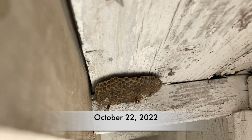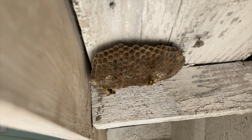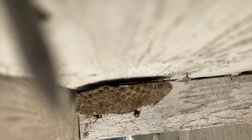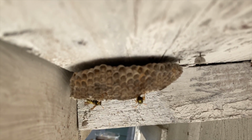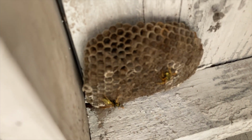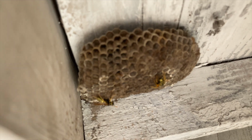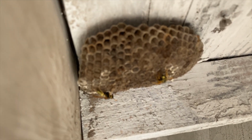Here we jump forward again about another month to October 22nd of 2022. And now we see only two wasps left on this nest. Looks like one male on the left and a female on the right. And there does not appear to be any life in the nest otherwise. Eggs, larvae, long gone.